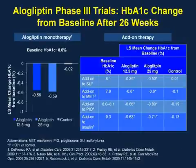The latest DPP-4 approved in the U.S. is alogliptin, and here you have phase 3 trials, and this is the A1C change from baseline after 26 weeks. And again, you can see that in monotherapy, if we look at 12.5 and 25, there's a slight difference, but at both doses you can reach 0.5% lowering of the A1C, and almost 0.6 with the higher dose of 25, compared with placebo that did not do any significant changes in the A1C at that point.